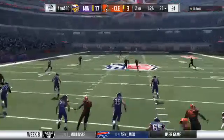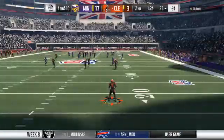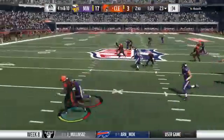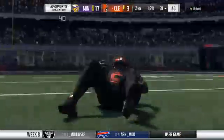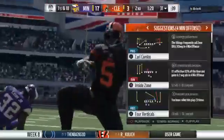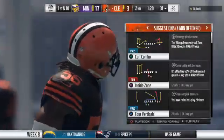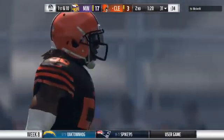He gets this one away, and boy, it's another boomer. Fielded just inside the 20. A good return there. Call it 13 yards. And possession will switch hands, 1st and 10. And now Cleveland geared up to take the field.